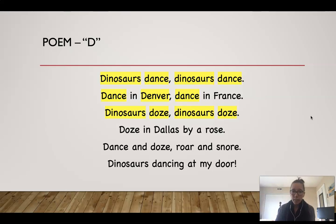Let's look at our fourth line. Doze in Dallas by a rose. I see only two words in this sentence that begin with the letter D. Can you find them? Good, I see the word doze like we saw in the third line. By the way, friends, the word doze means to sleep. It's like taking a little bit of nap. So far we have dinosaurs dancing and we have dinosaurs dozing or napping.